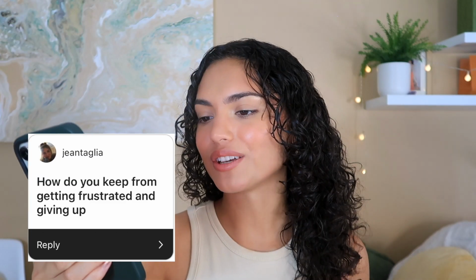How do you keep from getting frustrated and giving up? You just have to embrace the frizz, embrace whatever hair you have now, and just know that if you keep looking after it, it will get better. At the start, my hair was very frizzy and wavy, and after months and months of learning how to style it, learning what products work for me, I did start to see results. So just hang in there, embrace your frizzy hair.